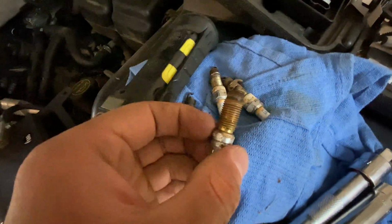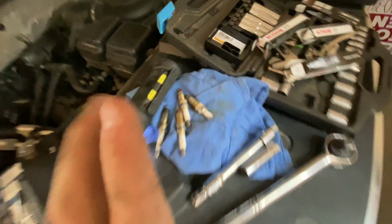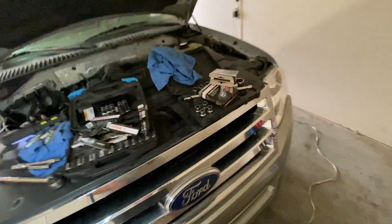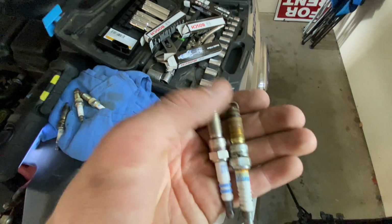Let me show you these spark plugs. Look at these guys. Wow, I mean, those are bad. Let me grab a new one and show you what it should look like. So here's a new one, and then just look at that in comparison. I mean, those are really bad. Anyways, I'm halfway done. I'm gonna head on over to the other side of the engine and finish up the last 4 spark plugs.